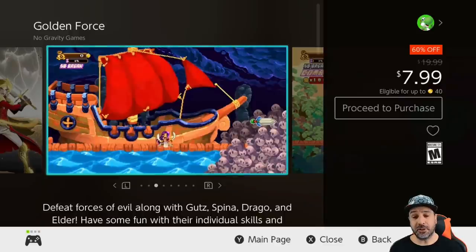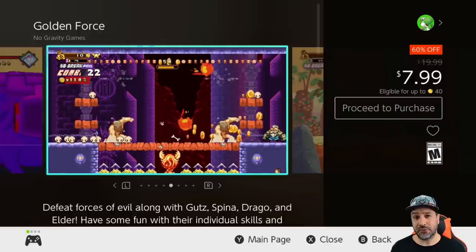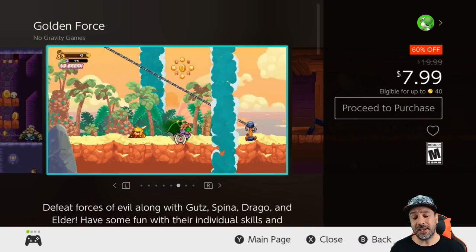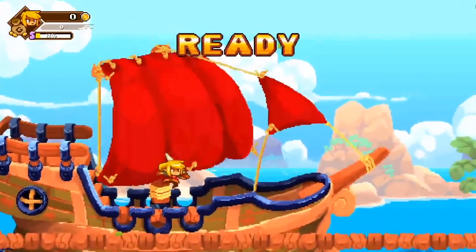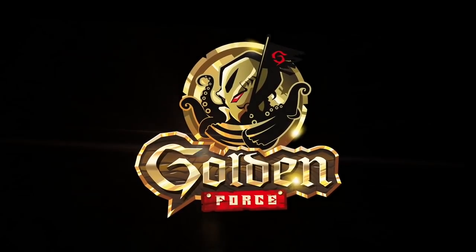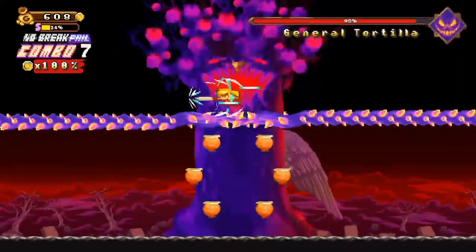Now the next game on our list is another one that's hit a brand new low price, and that is Golden Force. That is also 60% off, dropping its price to $7.99 and once again running till June 13th. Now this is yet again another 2D action platformer. However, I would say with a slightly more traditional type of gameplay. Traditional, but yet again, challenging.